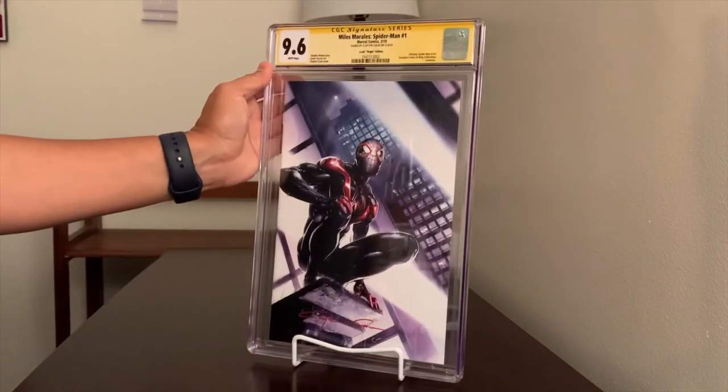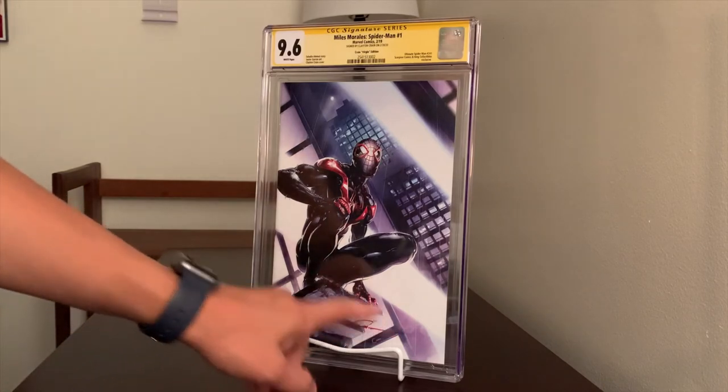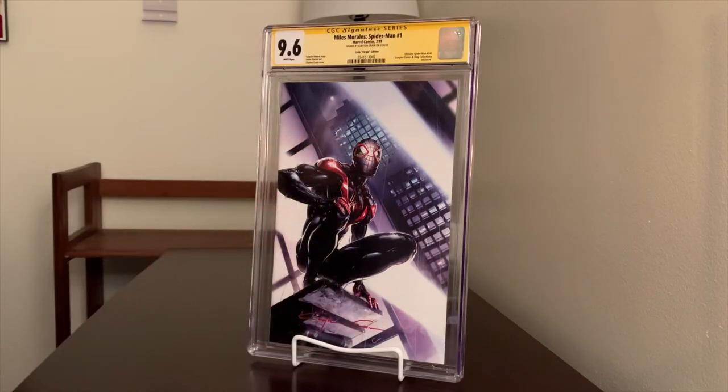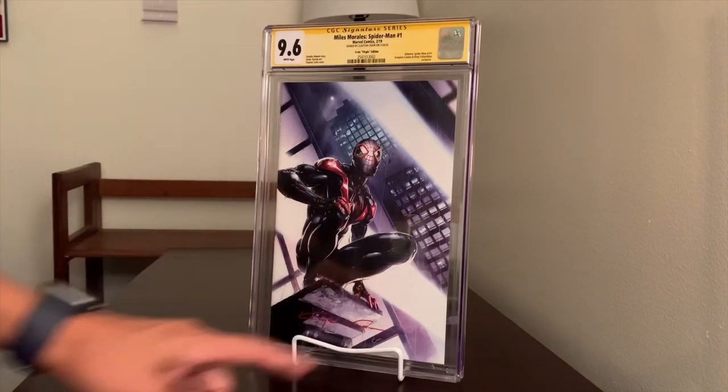Here is one of my favorite characters on Silver Surfer, Miles Morales. One I had to have. I was lucky to get it. And you can see here he signed it in red to match the red. Most of these, other than the Venoms and a couple others that I pointed out, I was not the person there that got them signed. I just bought these off of eBay. But for some reason, I just love this one because of the red signature on it.